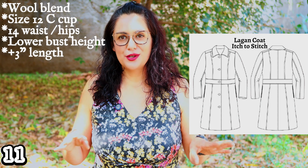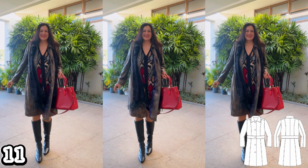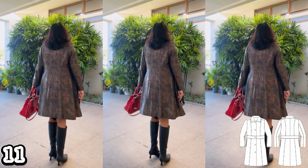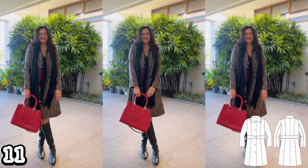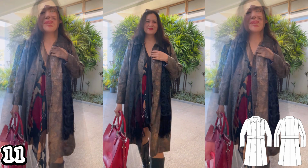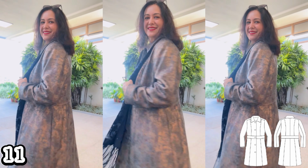I actually have a full sew along on the channel if you want to make one yourself. I include all the sewing steps. It's various episodes, and mine is a size 12 C cup blended to a 14. I actually made my coat longer than the original design by 3 inches. I lengthened the skirt pieces, and I also lengthened the sleeve. There's a waistband. It's so beautiful.